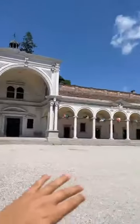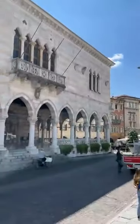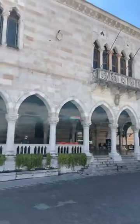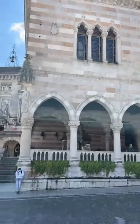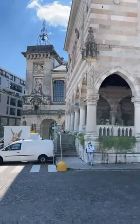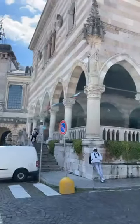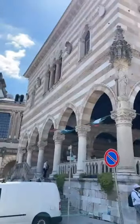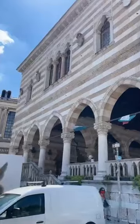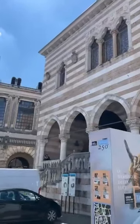So, Porticato di San Giovanni, Porticato del Leonello. Eva, look how beautiful these arcades are. We are in a very Renaissance and Gothic city. So, this architecture is called Gotico-Veneziano, Venetian Gothic. So, now what are we going to do?